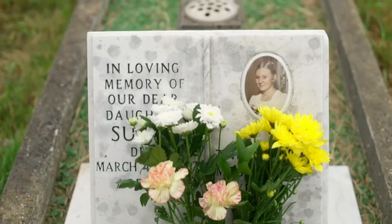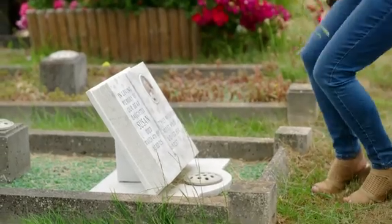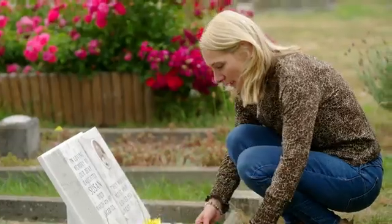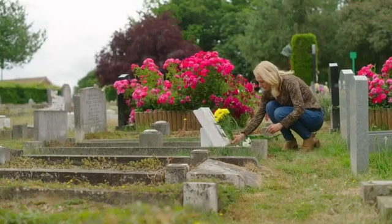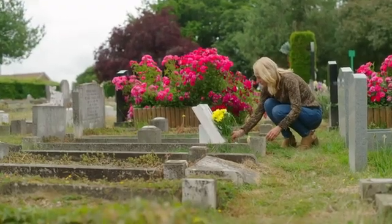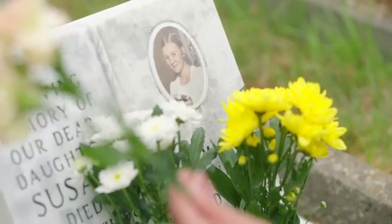Mum's parents put the grave here, my grandparents, and they put my mum with her nan, May, so that she wasn't alone, and she really got on well with her nan. They had a close relationship, so that's why my grandparents wanted her here.